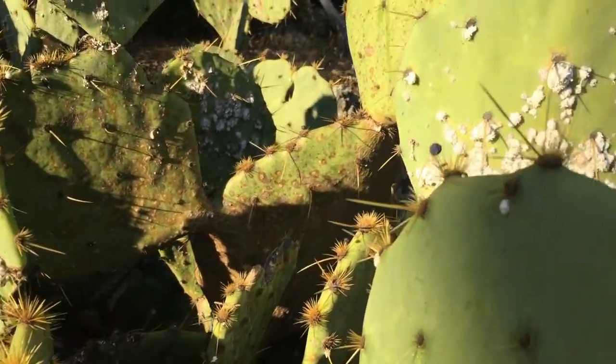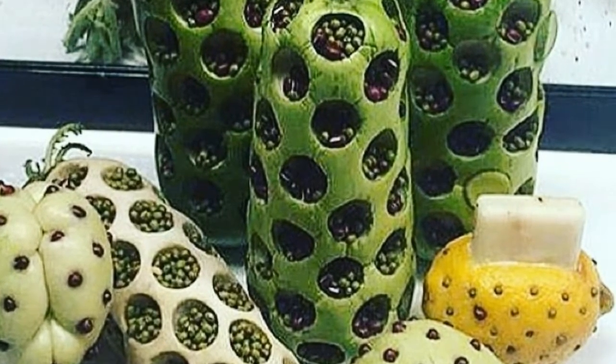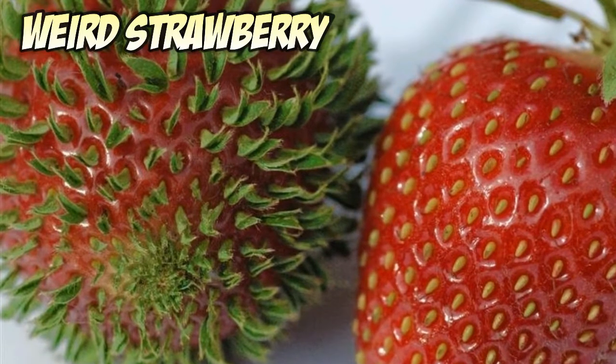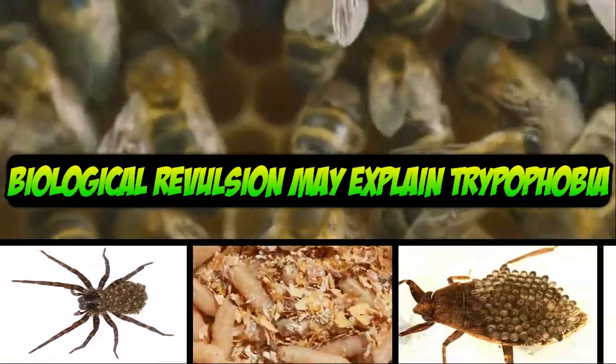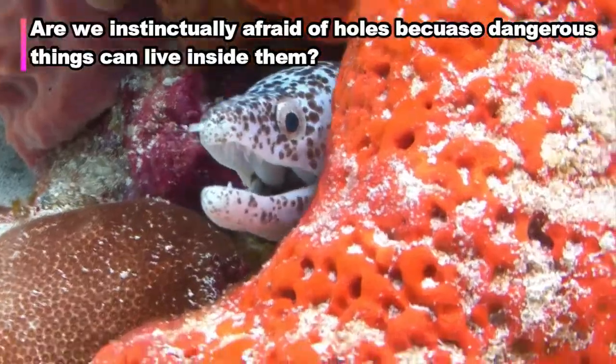Some experts believe that our reaction to these kinds of images is from biological revulsion, and that we associate these images with danger because they resemble things such as holes made by stinging insects, or rotten or moldy things, or objects that contain parasites.